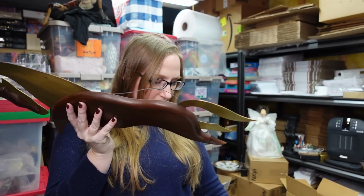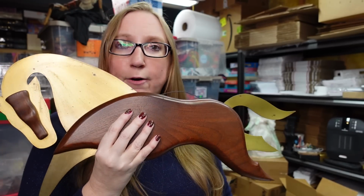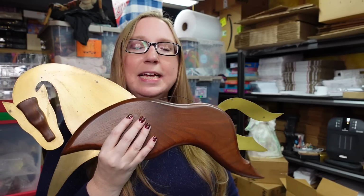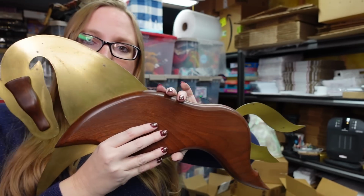I paid $6 for this at the auction, and I did list it as a buy it now for $99.99. There's currently one other listed that looks very similar to this, but theirs is listed even higher than that.